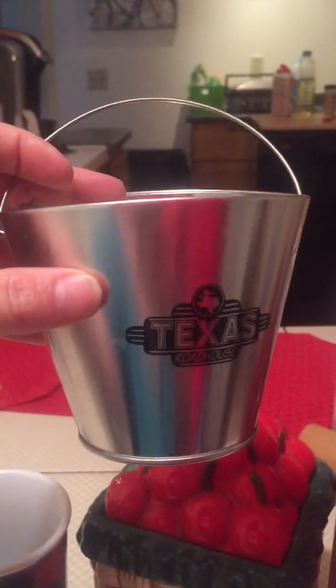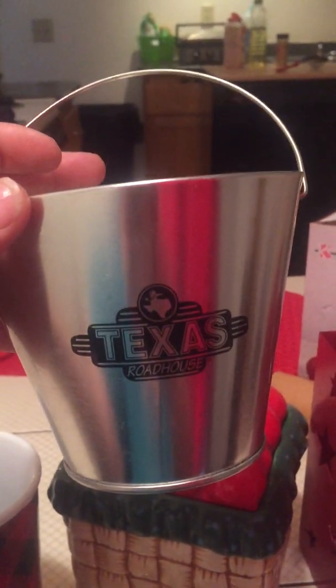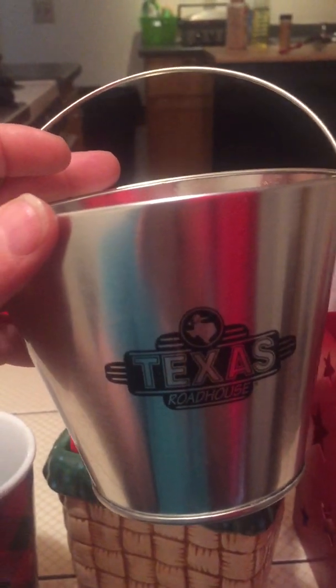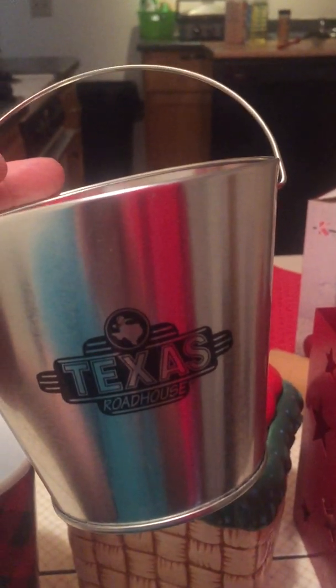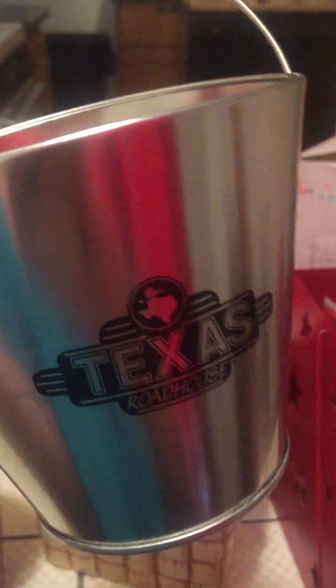I want to save this tin, just because I like little tins like this. I got it when I won it at the Christmas party at work. I got a gift certificate to Texas Roadhouse, and I used that when I went to visit my daughter in Florida. We went out to eat, and we spent the whole $50, plus I had a $10 coupon that I also won with this. We had plenty of leftovers, which we shared with others. So I don't know, I'm going to hang that somewhere.